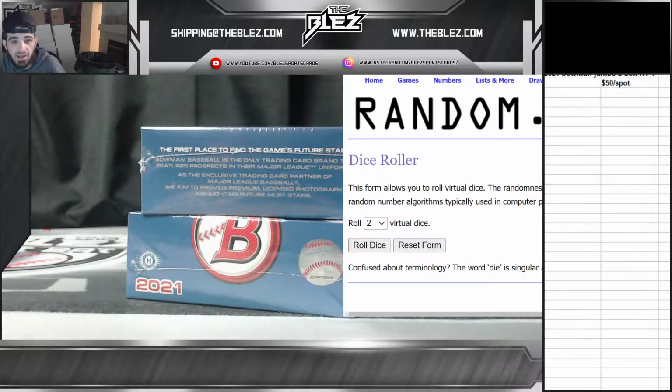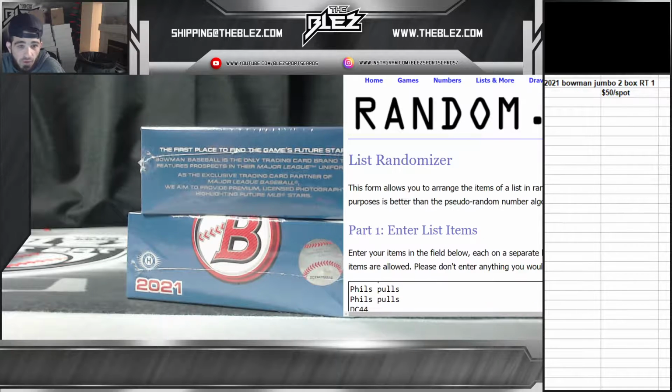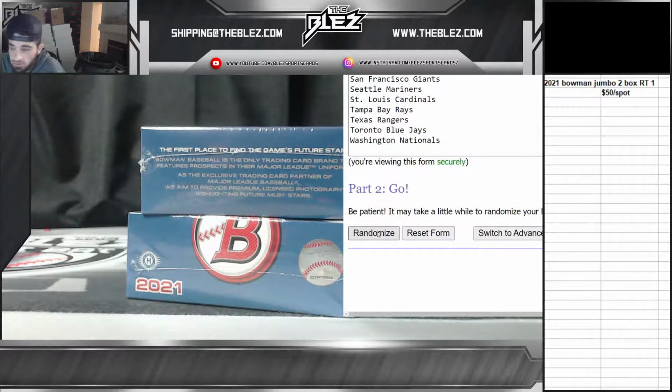Bowman's a two box random of 2021 Bowman Jumbo. The dice roll is a four. We're going to match you guys up, team names and your names.